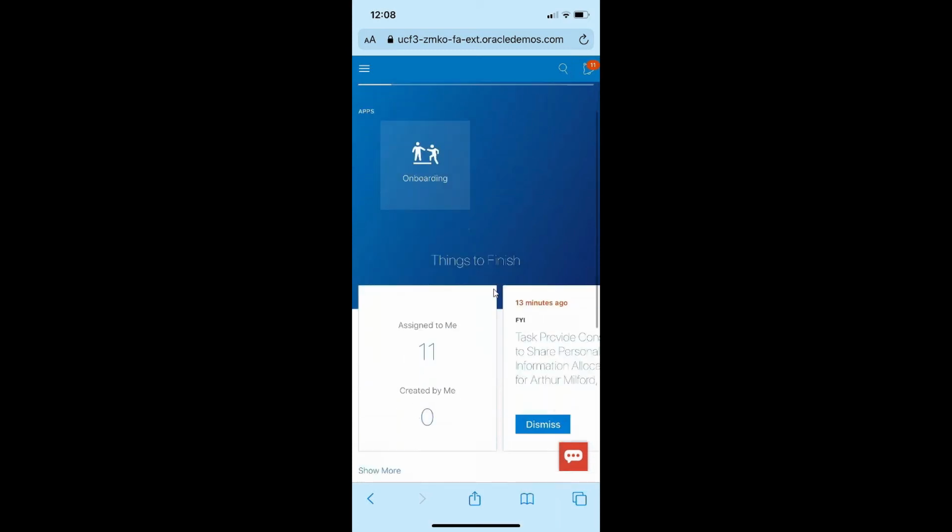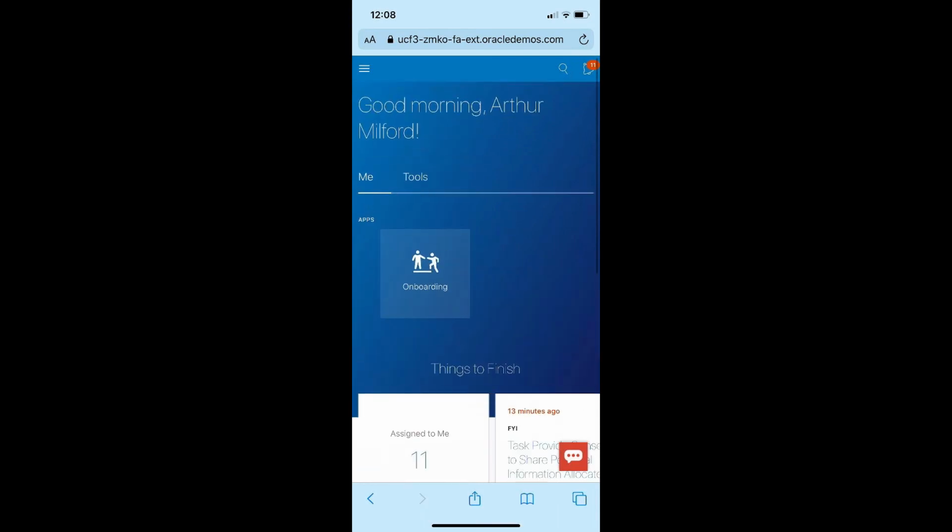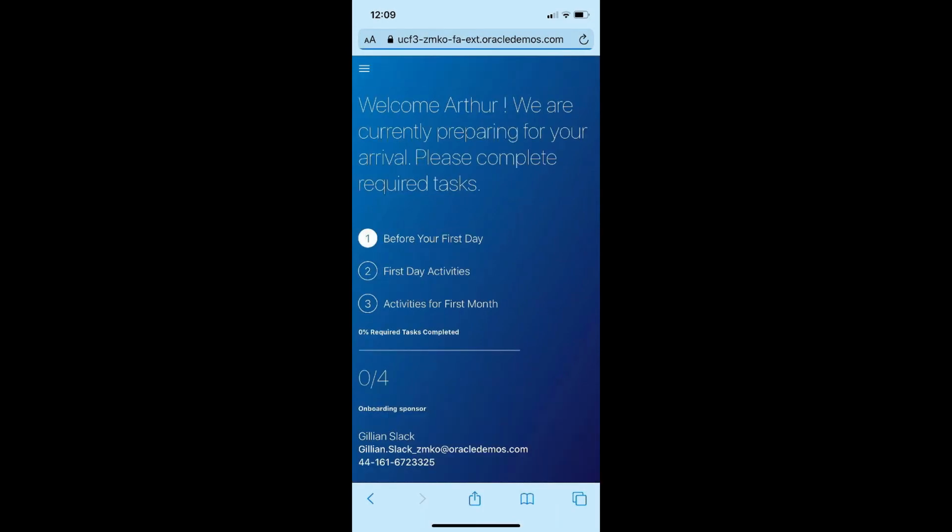So I can navigate up and down exactly the same way as we saw as an employee. I've got my things to finish. I've got my onboarding area in here, so I can just click into that. Now we can see that not only have I got things to do on my first day, but I've also got things to do before my first day and in my first month. So it's nice and easy for them to see what they need to complete, and it's a good visual there as well. So we've got 4 tasks that we need to do.